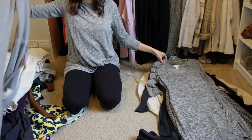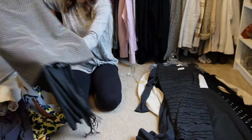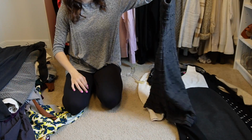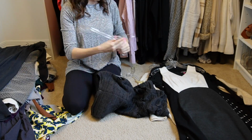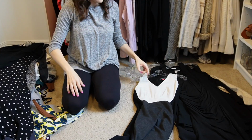There is an argument to be made that if it goes in the maybe pile to begin with, then it's something that you should just get rid of. If it's not a yes, then it's a no. That's one strategy you can definitely do. But for me, I like going through that maybe pile because there's sometimes things in the maybe department that I just want to try on.